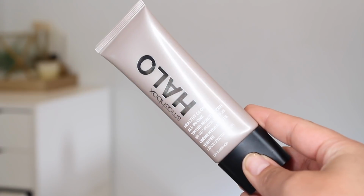And then from Smashbox, I was super excited to see when they came out with this. I love Smashbox complexion products, but I feel like they keep discontinuing things on me. Like, I love that stick foundation they came out with that had an attached cream contour. That was great to me. But anyways, this is the Smashbox Halo Healthy Glow All-in-One Tinted Moisturizer. It's got an SPF of 25 in there. It has 12 shades.